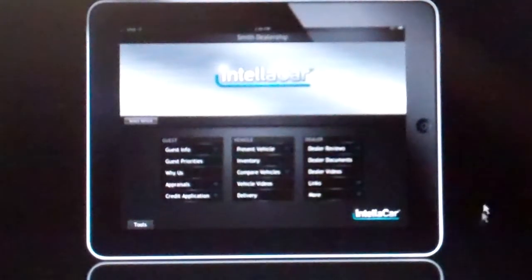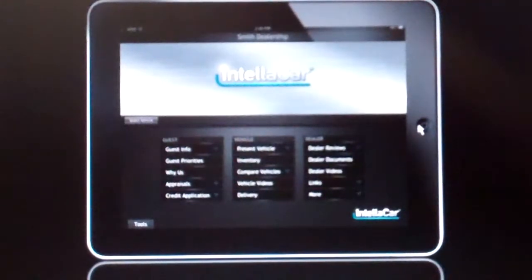So in this next segment, what I like to do with the sales consultants and managers is show them some fundamentals about the iPad. So what I'll do is go over the home screen, home button right here, how to get back from home. I'll then show them how to physically hold down on an application and then drag it and move it around to a different location within the iPad.